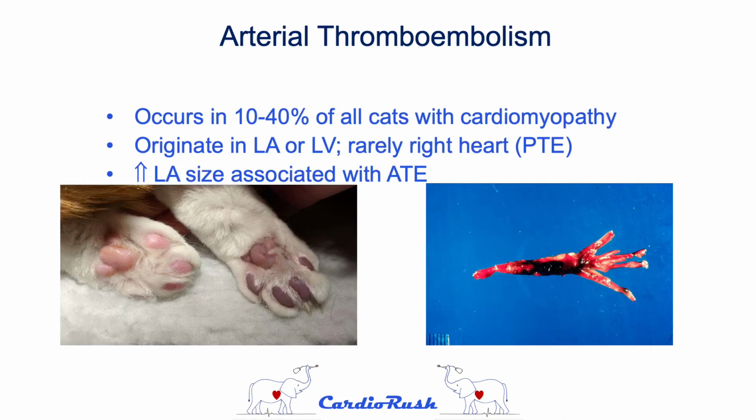So arterial embolism occurs in 10 to 40% of all cats with cardiomyopathy. They typically originate in the left atrium or left ventricle. They're less likely to originate in the right heart, in which case they cause pulmonary embolism. And an increasing left atrial size is associated with the development of arterial thromboembolism.